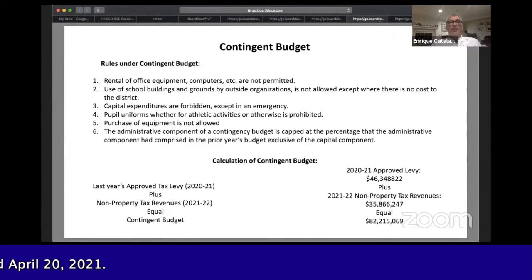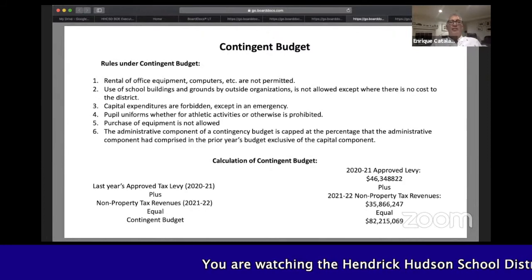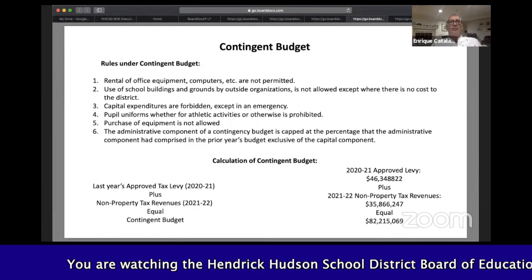Capital expenditures are forbidden except in an emergency. Uniforms are prohibited, and every year we buy uniforms for athletics. We also have a cycle, like for example, this year, after 7 years, we're buying the uniforms for the football team. That would not be possible next year.